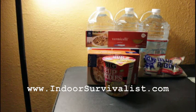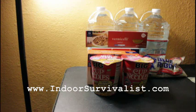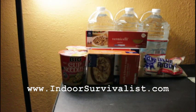These were green tag special, 2 for $1. No, they're probably not nutritious. They're actually not very nutritious, but 2 for $1. Hey, figured I'd grab 50 cents each, and I'd grab those, move those out of the way.